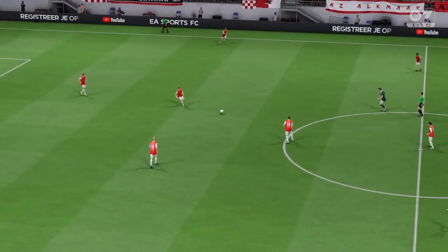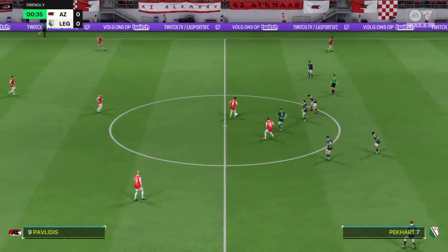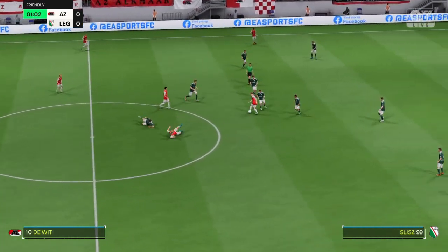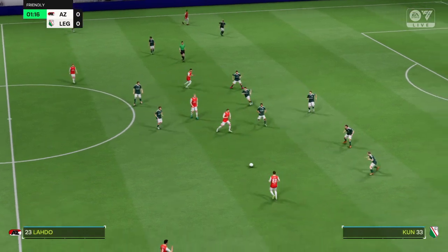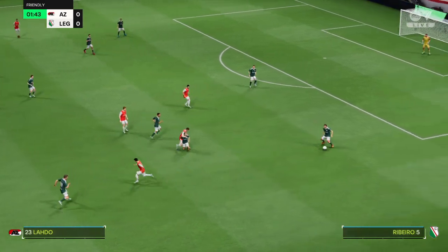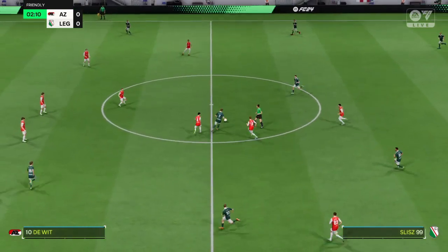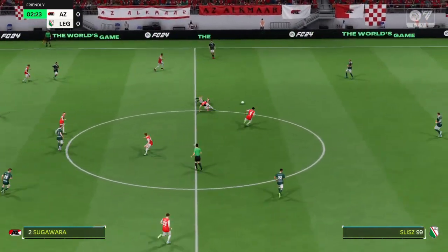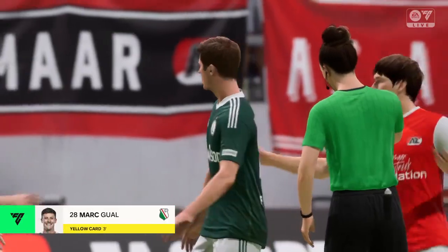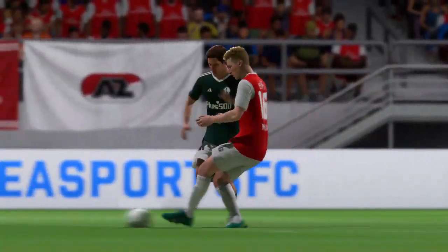And with that, the first half is underway. Danny DeWitt. The ref allowing the game to flow. Yukinari Sugawara. That's a foul and a free kick. And she will go back and issue a yellow card here. Yeah, good refereeing to let play continue, but the correct decision.